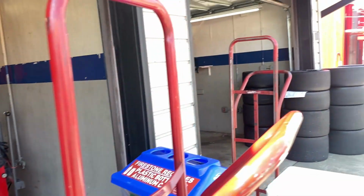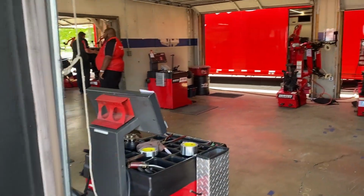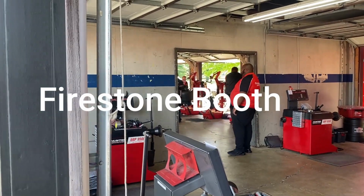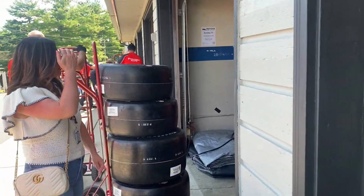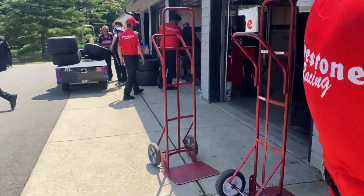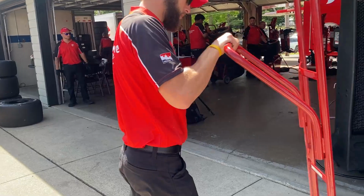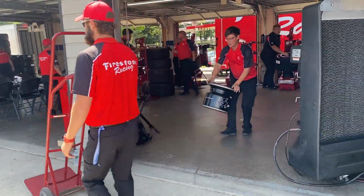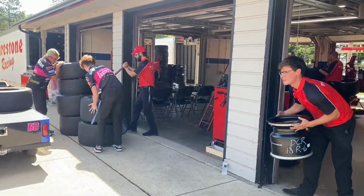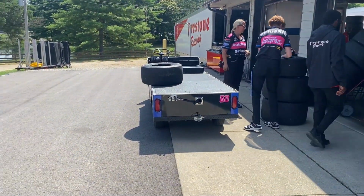We decided to walk away from the track and come look at the Firestone booth. These guys over here have wheel and tire machines. They're getting the wheels ready for the races. They're doing some serious work over here. These guys are awesome. Breaking them down, balancing them, getting them going. Super cool. Those are some big, heavy tires. Look at those wheels.